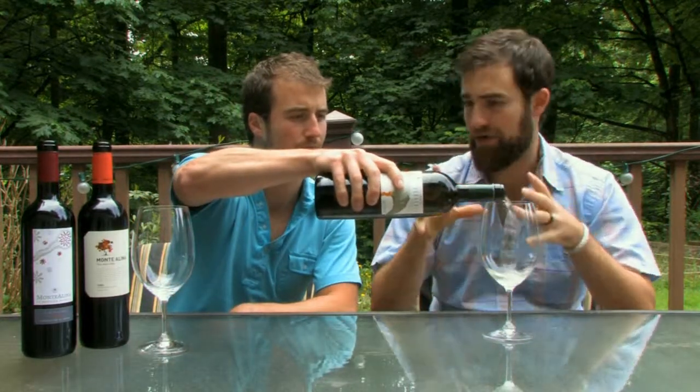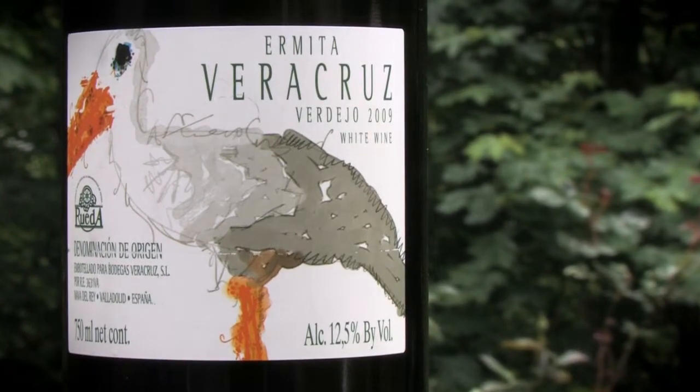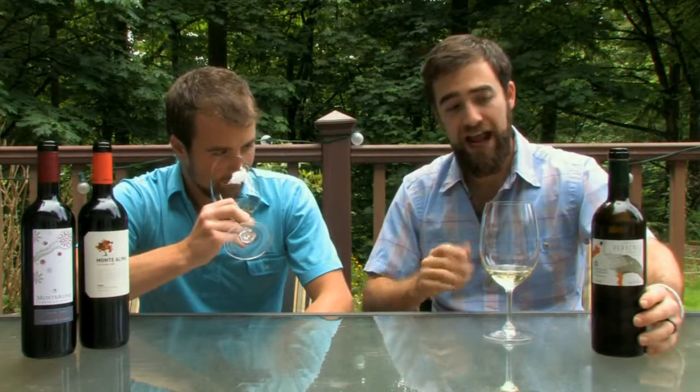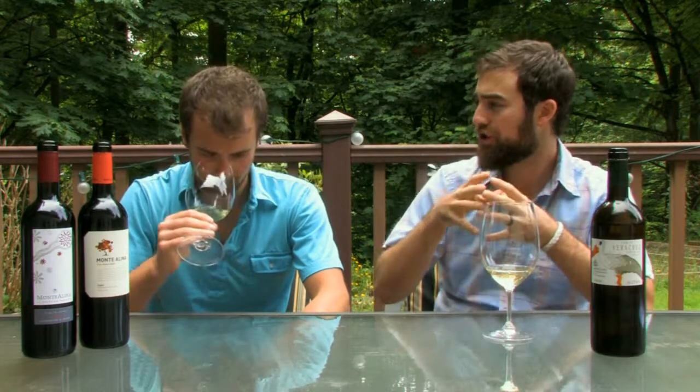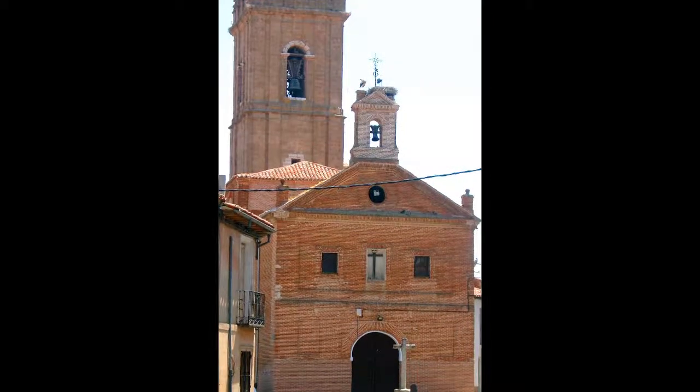Essentially, like I said, these guys are located in Rueda. Nava del Rey is the town where their bodega sits, and if you check out this label, you see a stork. It's this really cool drawing. I love the packaging on this. This wine is called Ermita Veracruz, after the town church. In the center of Nava del Rey is this tiny little chapel, and here's a cool photo of it. On top, you can see storks sitting on the church.